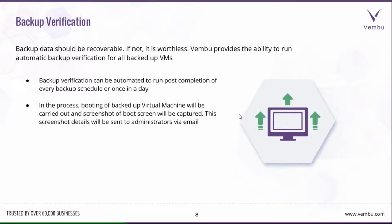At any point of time, the backed up data should be recoverable. If not, the backups are worthless. We have come across several scenarios where, when performing a disaster recovery, the administrator realizes that the actual backed up data is corrupted and eventually they end up in data loss.